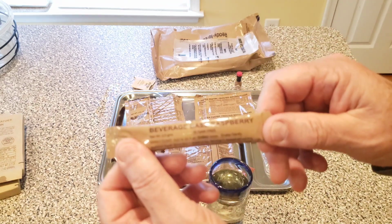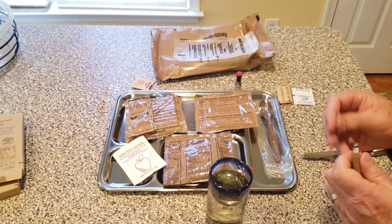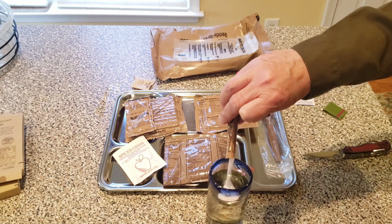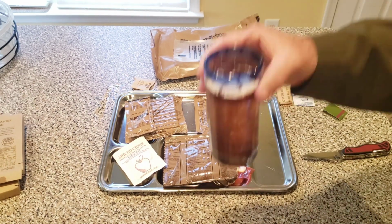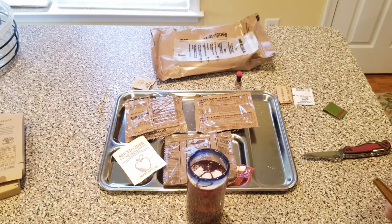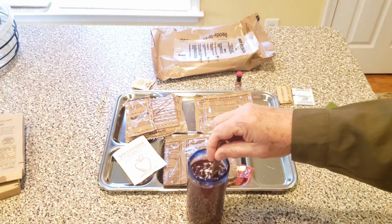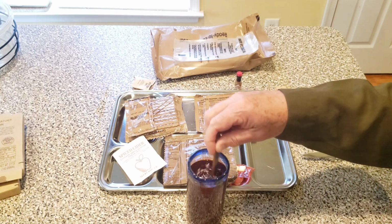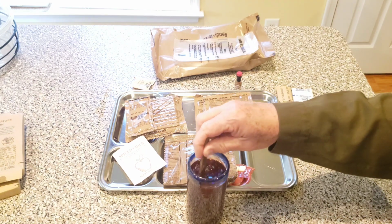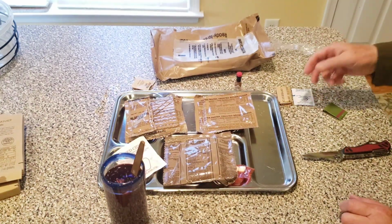Here we've got some raspberry-based drink. It's always good. Color's nice and artificial red, that's fine. Smells pretty good. Sometimes these older ones take a little while for everything to dissolve, so I'm not going to go into drinking it immediately. It's dissolving. So here we go.